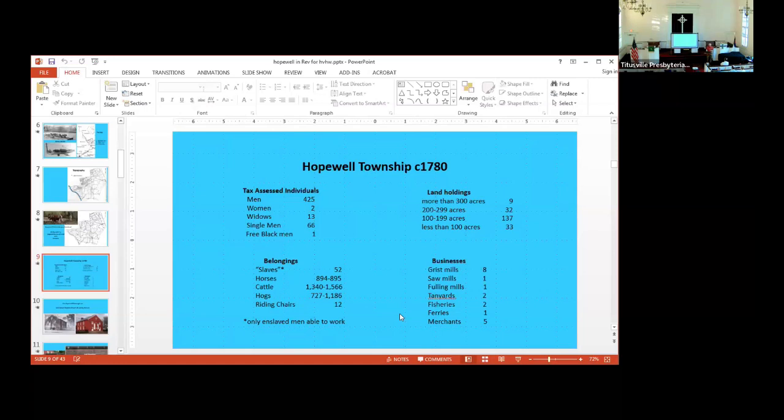People were taxed for their belongings. Slaves were their belongings, one type of their belongings. I put it in quotes because it appears as slaves in their records. Today, we would use the term enslaved persons. Okay? I didn't want to keep dehumanizing the slave population by using that word without explanation.